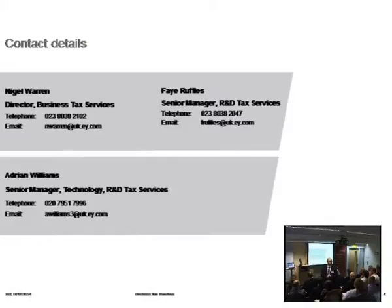And our function is solely really to work with companies like yourselves to try and help identify what activities you have in the organisations that can be eligible for these schemes.